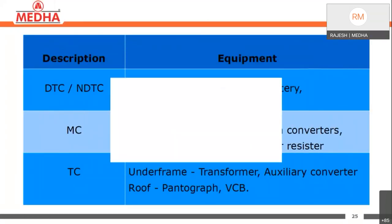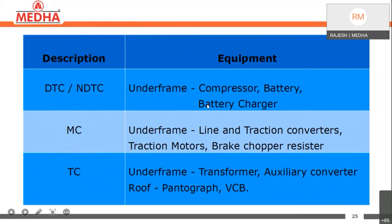And next, from the layout point of view, major items like DTC, NDTC, underframe, compressor, battery, and battery charger are provided. In the motor coach, underframe, line and traction converters, traction motors, and brake chopper resistors. In the trailer coach, underframe, transformer, auxiliary converter, and on the roof, pantograph and VCB. These are all placed from the layout point of view.